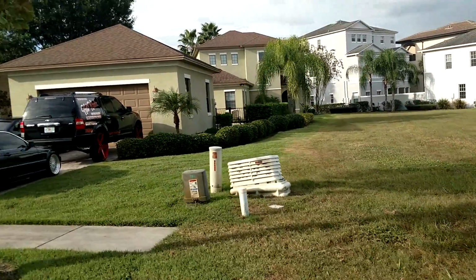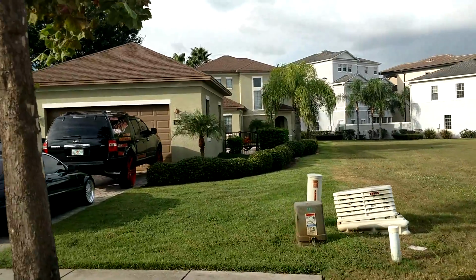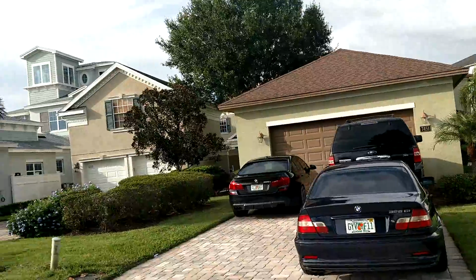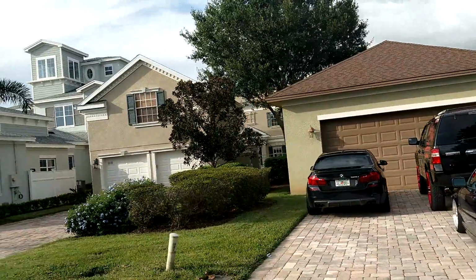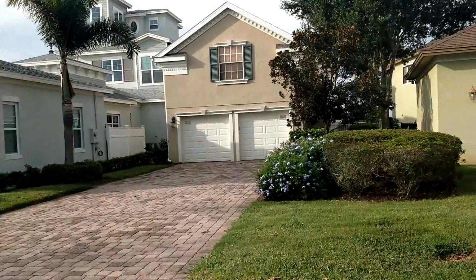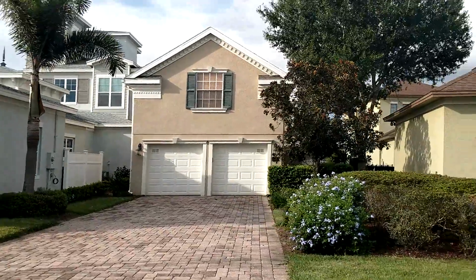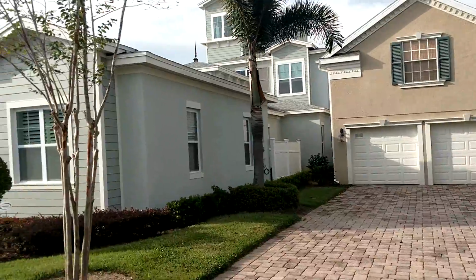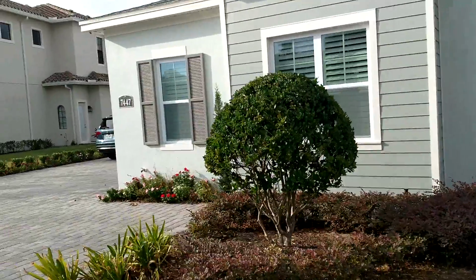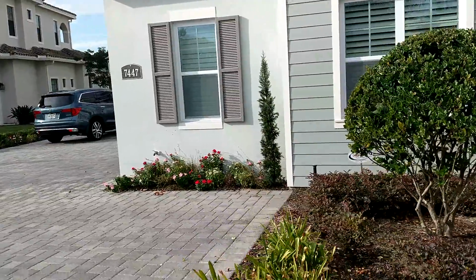So why are we walking away from the lot? Well, I've got a couple of really good pictures posted on the internet of the lot, aerial views. How do I know? I'm the one who posted them. So the purpose of this video is to walk around and give you a little feel of the street, because you're thinking about buying that lot and putting a house on it.